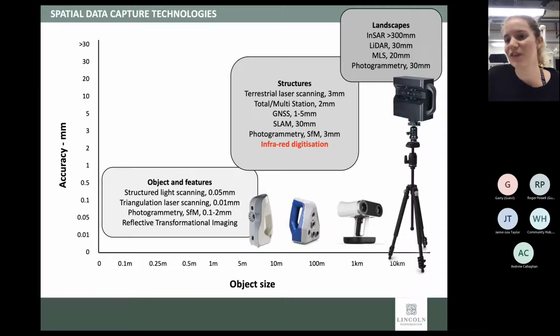However, Matterport also have a feature where you can do this through your phone as well. So if you don't have the camera, you can also do this just through a smartphone. Obviously this plays off in terms of quality. It will be a much lower quality if you just do it through a phone, but it is a technology that is very accessible to everyone, not just to heritage companies.